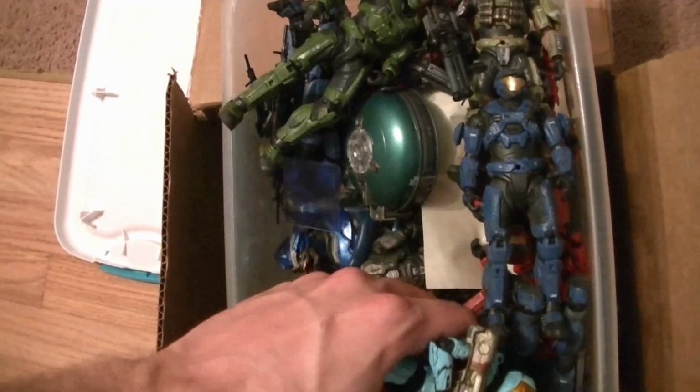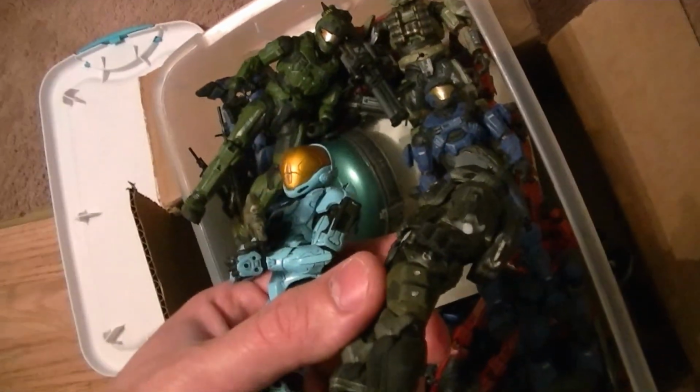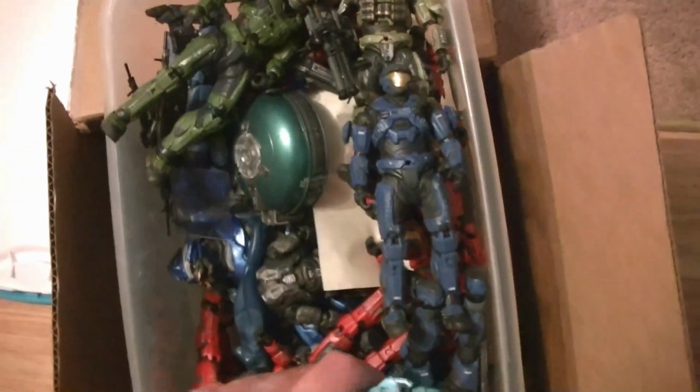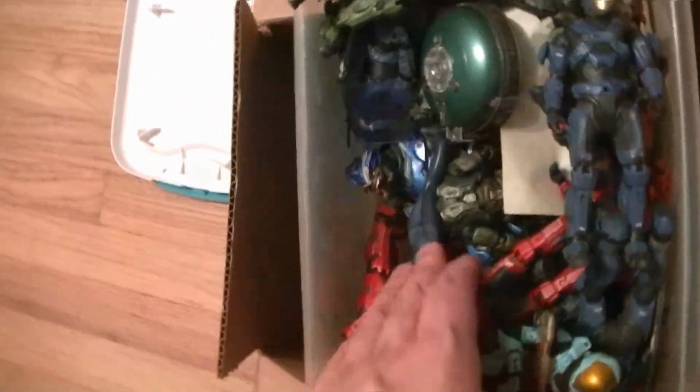I have a few spare other figures that came in lots that I don't need. The rookie, hey look, his arm broke off while being in there doing nothing. That must be one of the old rookies, an old EVA. I got another Cortana just to have on hand. And I got the GameStop Elite. You can kind of see him in there. If anybody needs the GameStop Elite, let me know. I don't need another one.